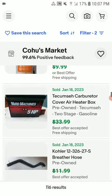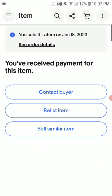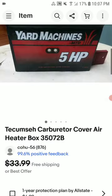And then this was sold on the 18th. And then the Ruby Wave card, the Alicia card, was sold on the 16th. The book was sold on the 16th, and the Megan Walker was on the 15th. This was on the 18th as well.